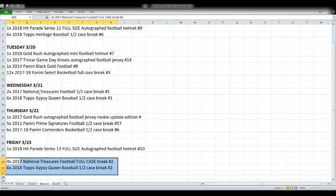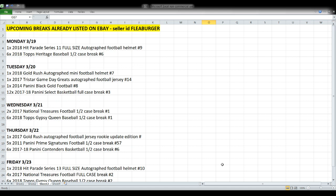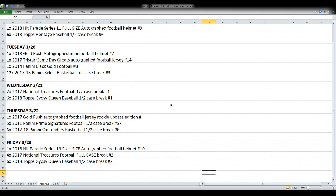I see that I have kind of put a little gap here. I'm not sure why I did, unless I meant to list something else and didn't get it done, which is possible. So this is a look at what's coming up for the next 5 days already listed on eBay. And most of this upcoming week is just going to be maybe one break, memorabilia, maybe a 1-box break, and then some half case and full case breaks. We don't have a lot of 1-box breaks coming up over the course of the next 5 days.